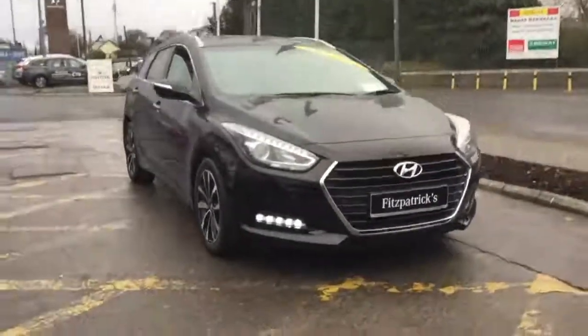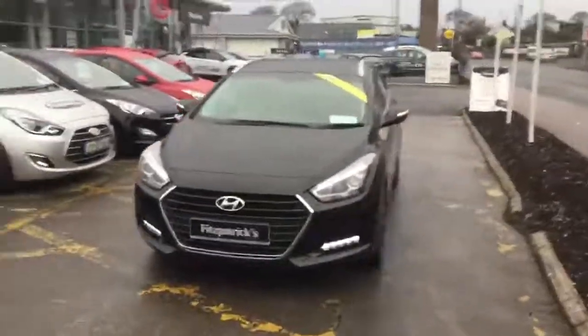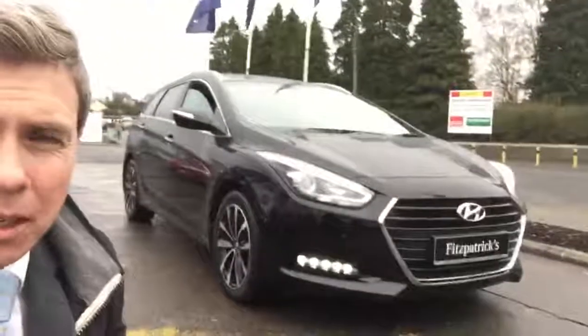I want to show you this really nice 2015 Hyundai i40, and this one is an automatic 7-speed tourer model. Brian's my name. If there's any information you'd like on this particular car, please do give us a call, 086 843 1945. If you come to the garage in Kildare, just ask for Brian.